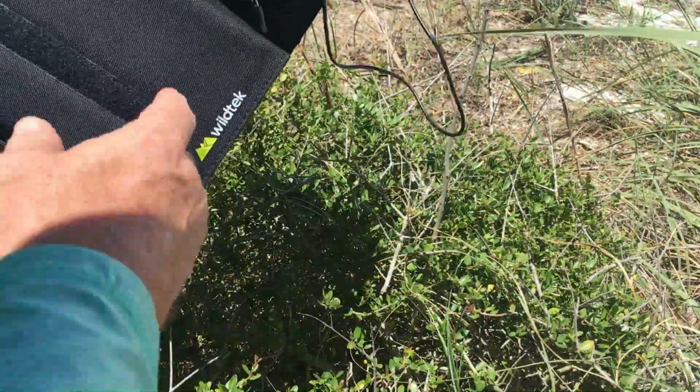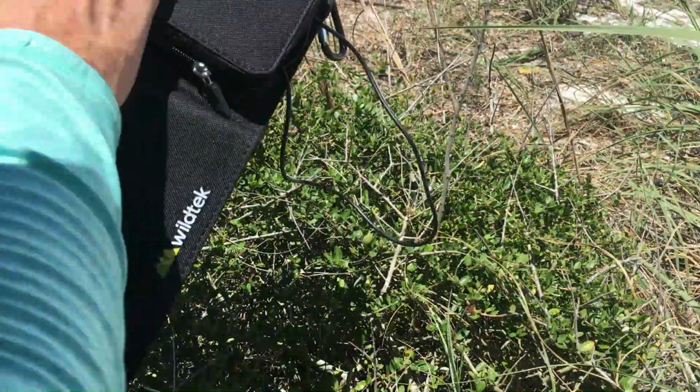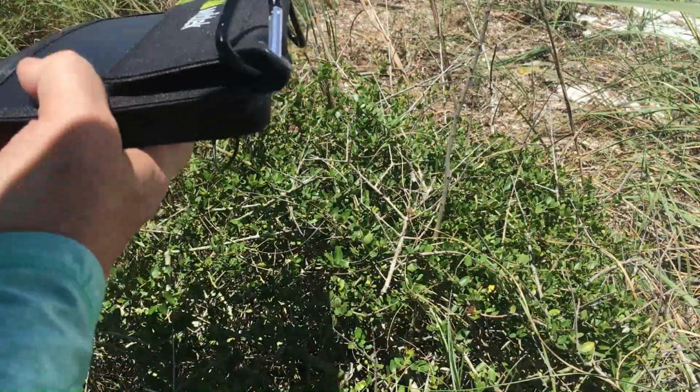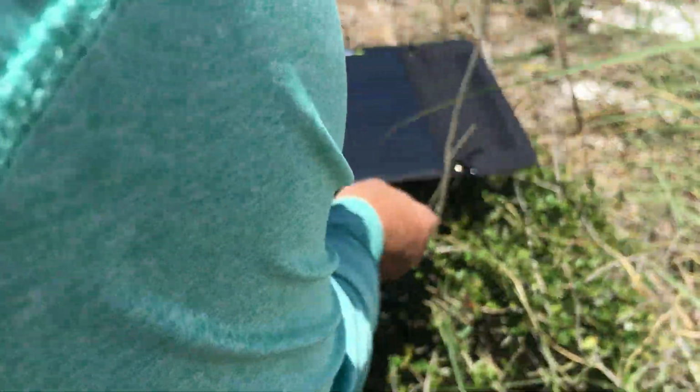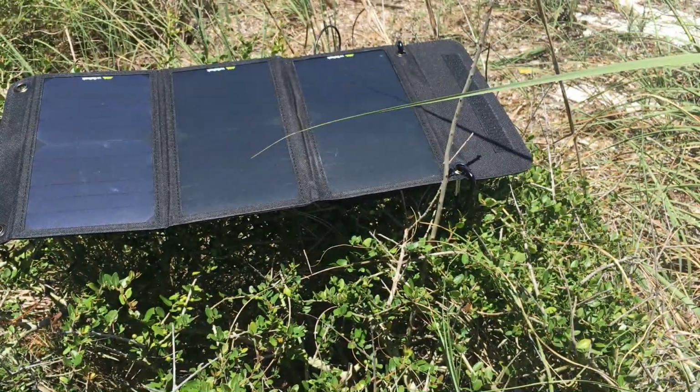I zip the battery pack in this pouch right here to keep the sun off of it, so the sun doesn't harm it in any way. So at least it's in the shade, and now the solar panels can do their work.